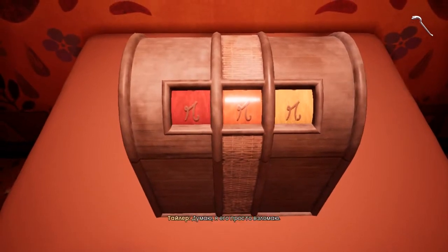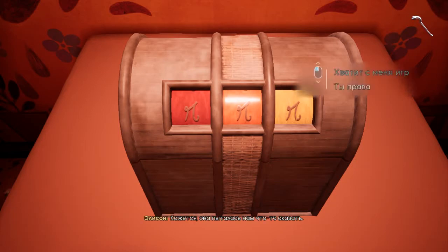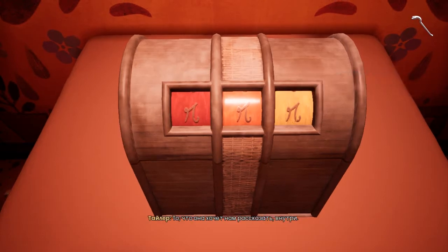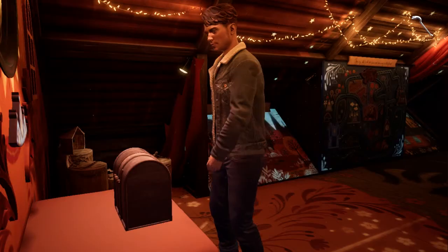I think I'm just gonna break this open. I mean, really? This is all pretty elaborate. I think she was trying to tell us something. Whatever she wants us to know, it's clearly in here. I'm done with the rest of it.